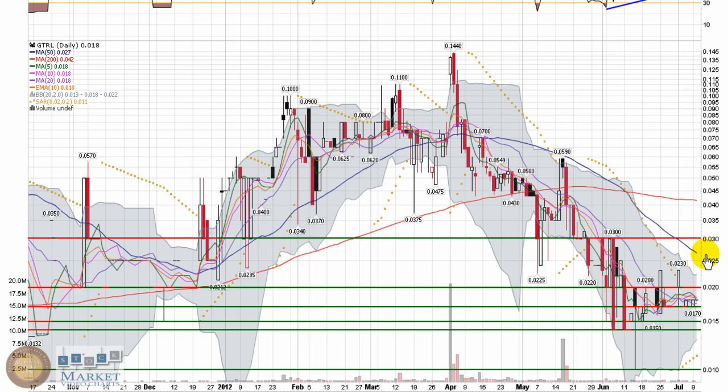Now, if that move happens, it also marks a pretty substantial shift in the chart because that would put the price per share back over top of this 50-day moving average. And that's a key point that I always look for because bullish charts are trading over top of the 50. The most bullish of charts are trading over top of both the 50 and the 200. The 200 is a lot farther away. It's up here around 4 cents, which is where I'd expect more resistance to come in.